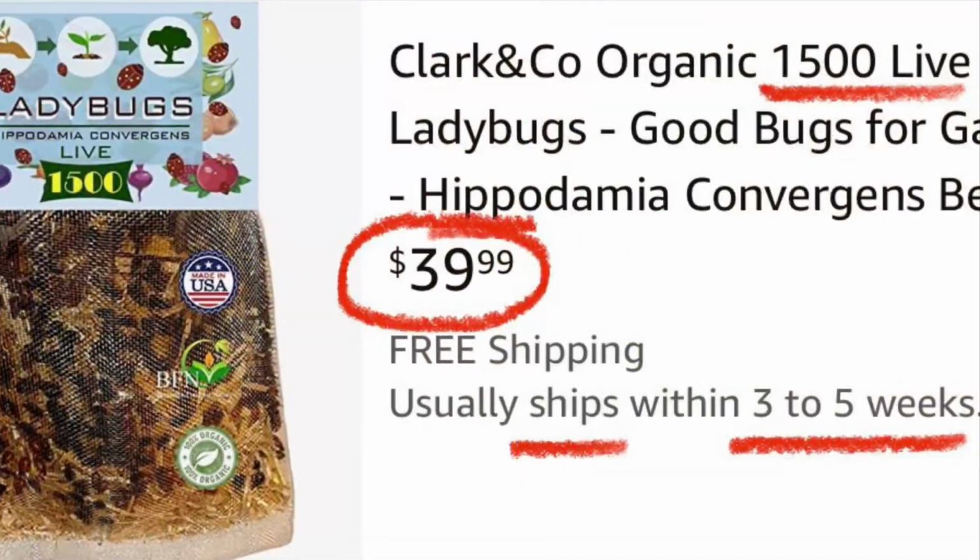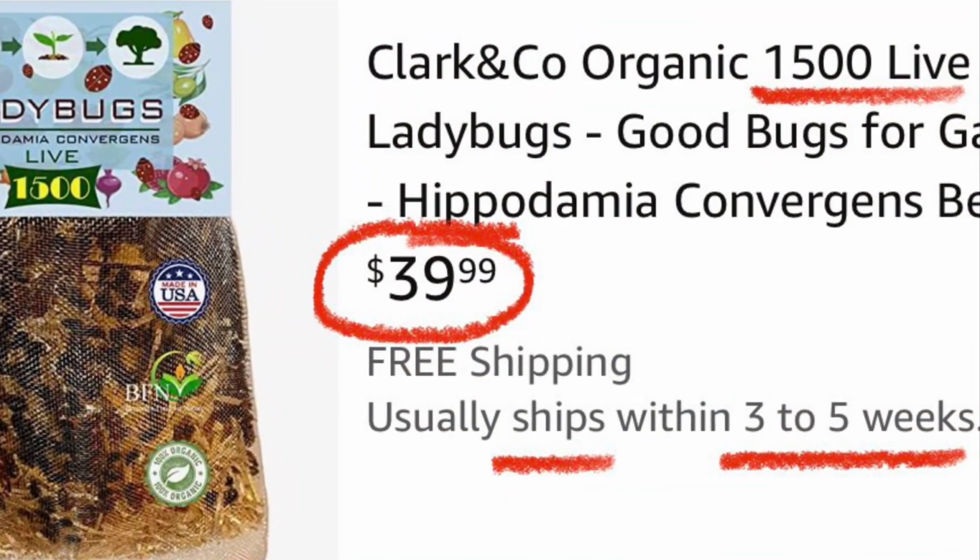Let's talk about this little problem we're having with the lemon tree. In the past, I always just go online, I order some ladybugs, and I just let them go in here, and they have done the trick every year. So I love ladybugs, but the bad news is a bag of ladybugs is like $40.